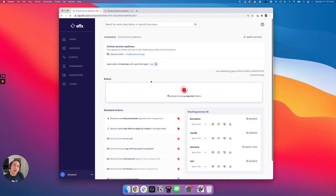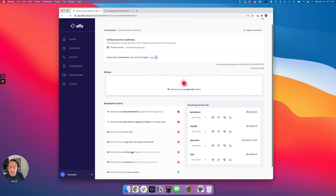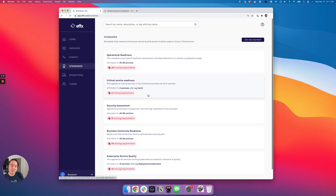Instead of applying to all of the services in the catalog, this actually only applies to the most important services that have been defined with a tier of 0, so 4 services. You can see all of them are missing criteria, all of them need documentation, but at least they all have an on-call rotation, they all have dashboards, they all have runbooks, they all have an issue tracker defined. If I click back over to standards, let's take a look at a different perspective.